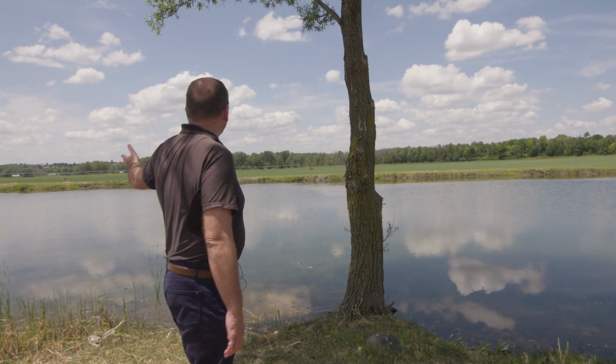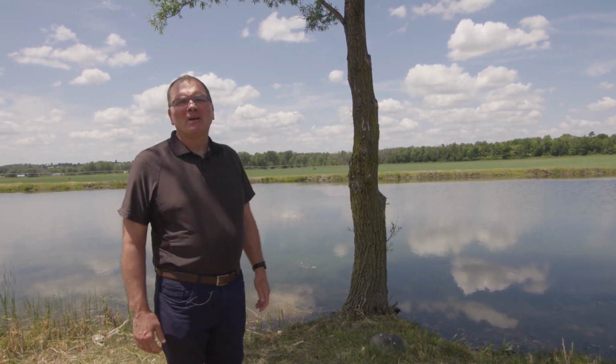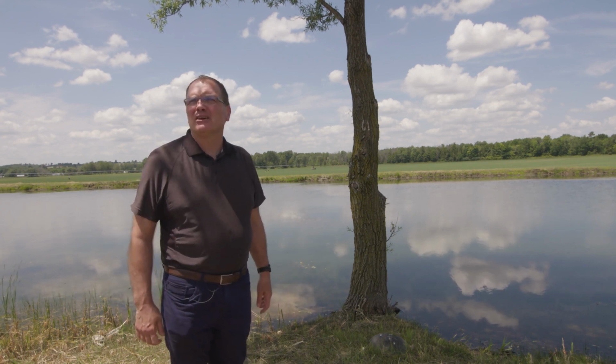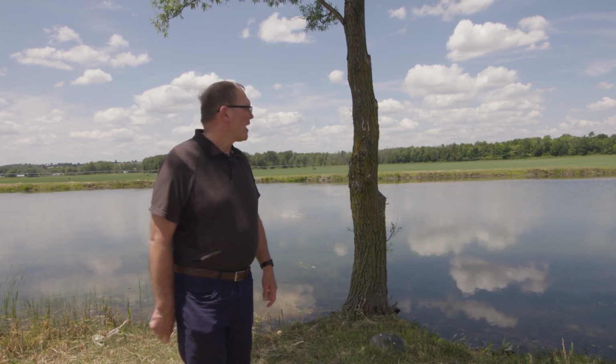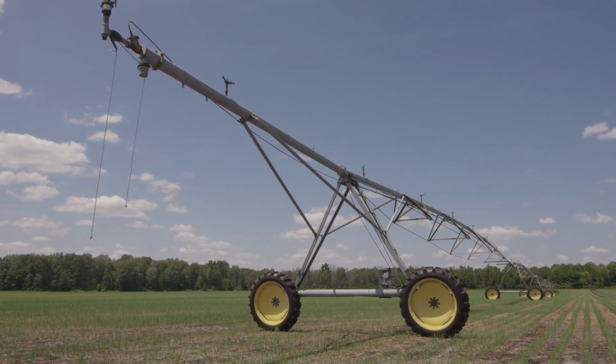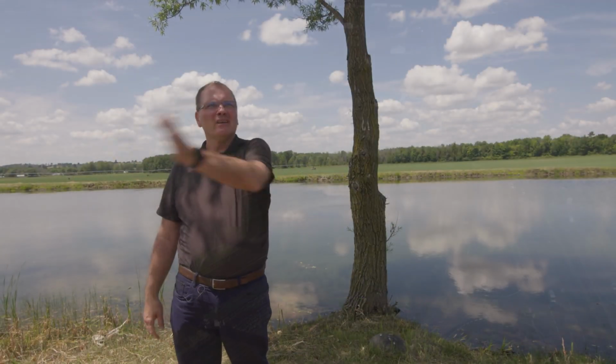Behind us is a pretty typical irrigation system that has a large pump drawing 800 or 1,000 or 1,100 gallons per hour onto the field. The water is dispensed along the full length of the system, and the system will slowly track itself in an arc.